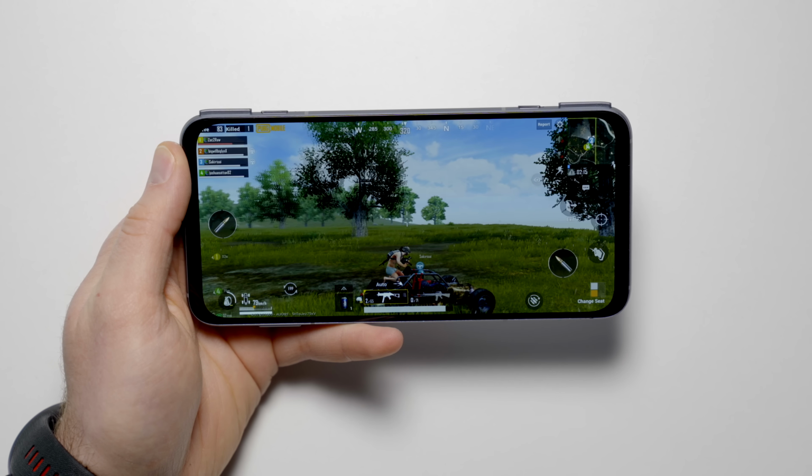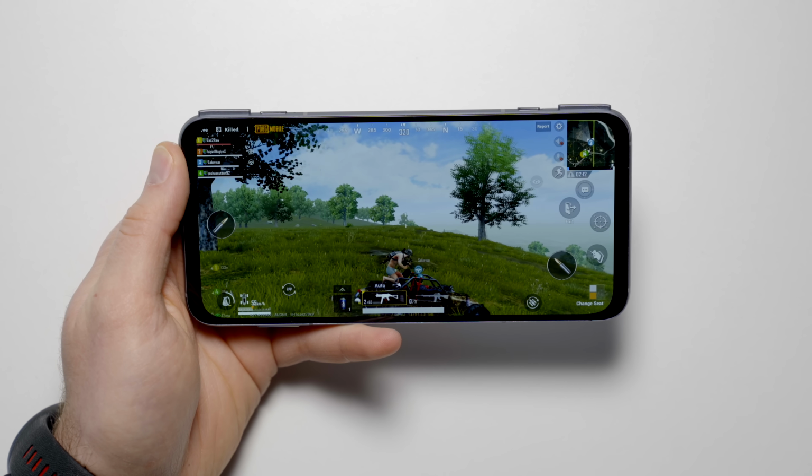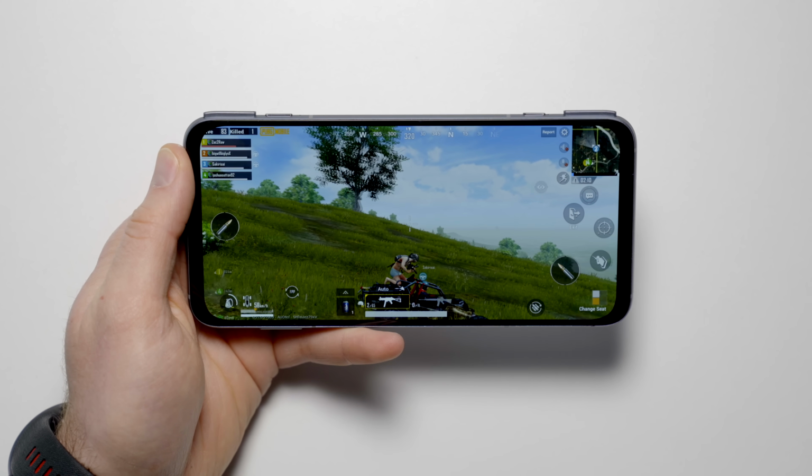And this is just one title. This is PUBG. All the FPS games benefit from it. So many different genres benefit from it. I'm starting to see the light as far as gaming smartphones are concerned. I'm kind of starting to see the light here.